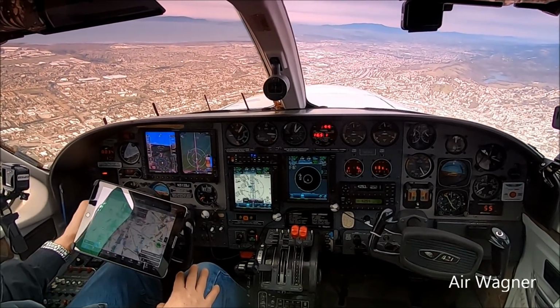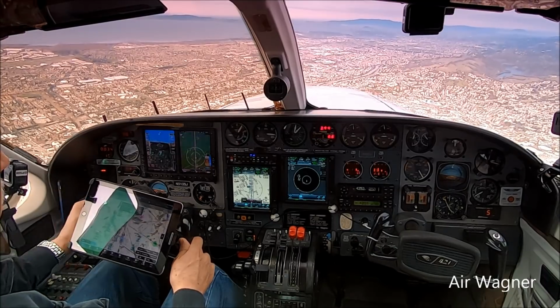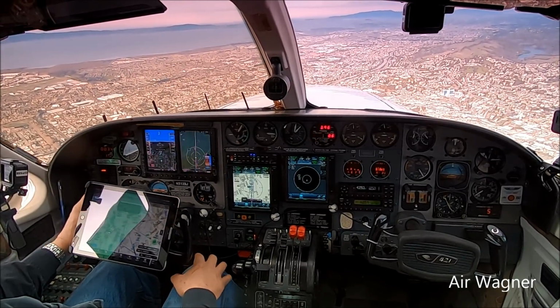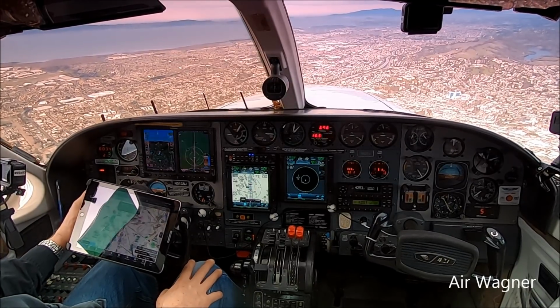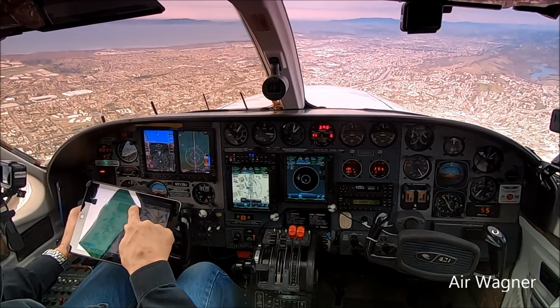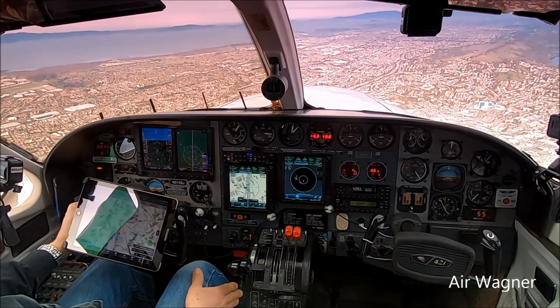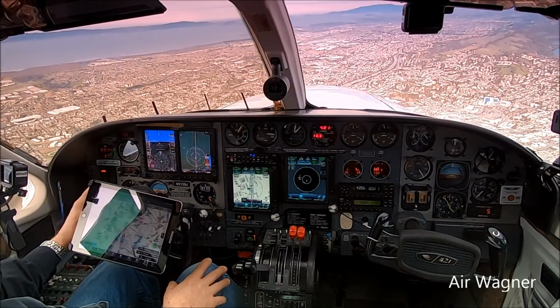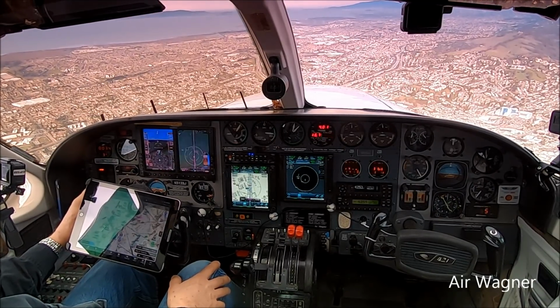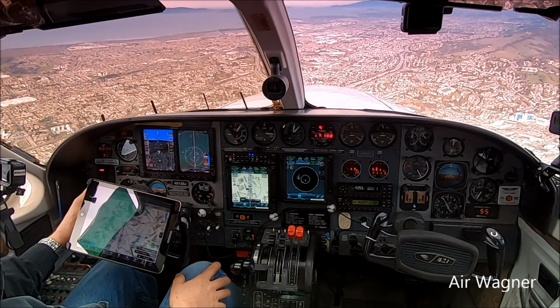Golden Eagle 3 Sierra Juliet, the wind is 130 at 9. If you'd like runway 15, advise, just let me know when you have the field in sight. 3 Sierra Juliet has the field in sight, and yeah, we can do a circle to land for 15. Golden Eagle 3 Sierra Juliet, at a 2-mile final, cleared visual approach runway 15, circle north, runway 15 to land. At a 2-mile final, we are cleared to circle north to land runway 15, 3 Sierra Juliet.